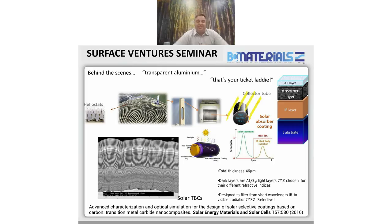What's going on behind this scene? You know, they mentioned transparent aluminum. The actors in this movie seem surprised, and it says that's your ticket, laddie. He's trying to replace polymeric material with something much thinner, made out of what is transparent aluminum. Back in 1985, 1986, when this movie was made, transparent aluminum sounded like a science fiction material.